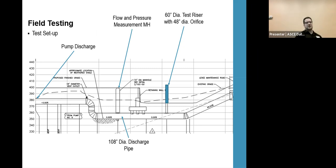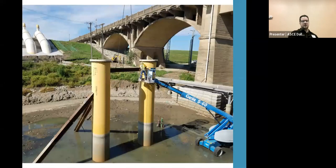So, and then the size, 60-inch diameter pipe, 40-inch diameter orifice, that was the best that we could mimic the head that the system would actually see if it was going all the way up to the top of the levee. So there are those being installed by the contractor inside the sump, and you can see the discharge piping in the background.